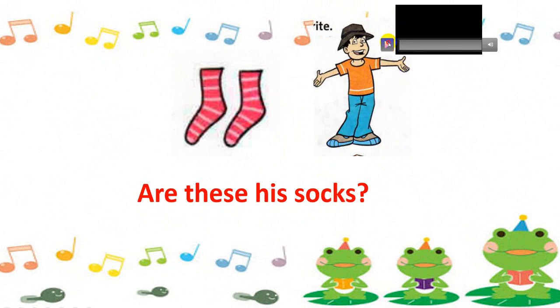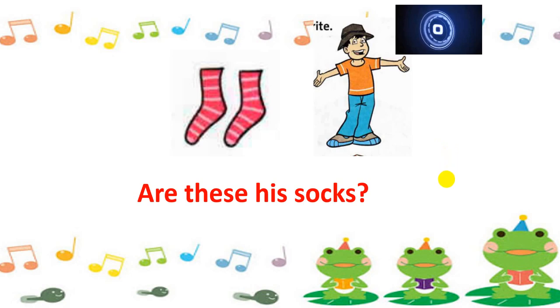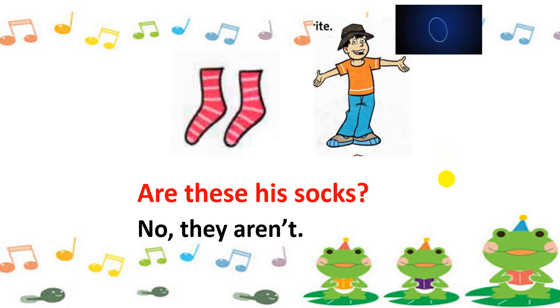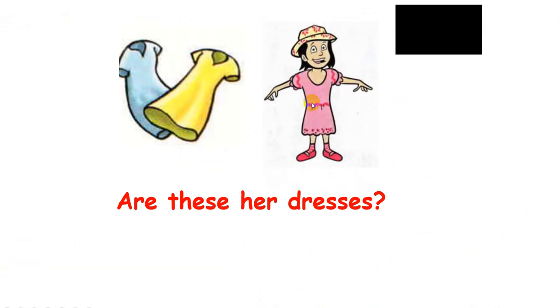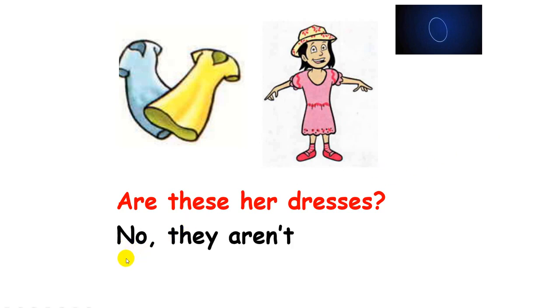Are they his socks? Yes, they are, or no, they aren't. Your answer is no, they aren't. Good job. Now, next one. Look at these dresses and the girl. Are these her dresses? Tell me your answer, please. Okay, the correct answer is no, they aren't.